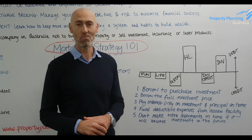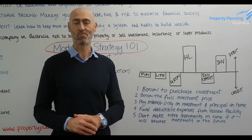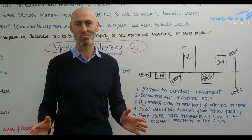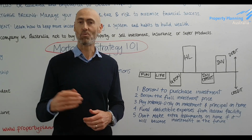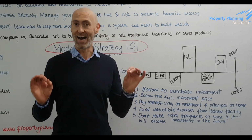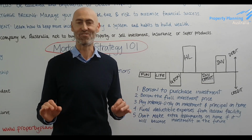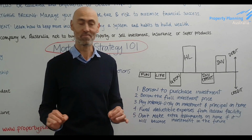Okay, so number 1 is borrow to purchase investments. So if you have home loan debt, you should always borrow the full amount of the investment purchase price plus costs, because that debt is tax deductible. And what that means is, even though interest rates on investment loans are higher today than home loans, for most people, after you get your tax deduction, the effective interest rate is lower than that of your home loan.